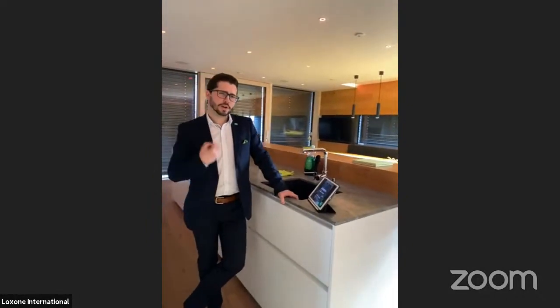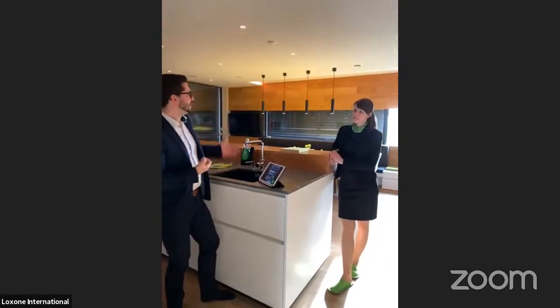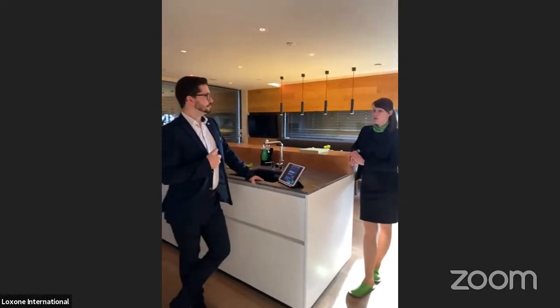So how does it work for Loxone now? In every one of our push panels, the Loxone Touch, we have both humidity and temperature inside. So now we know the temperature, but how can you now adjust it? Or how can you now define it? How is it working? Actually, for us, we ask the user, Tina, when would you like to have temperature in a room like this?